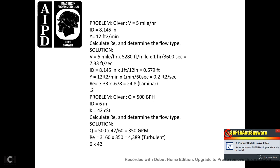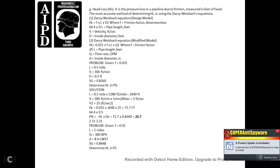Problem: given 500 barrels per hour, ID 6 inches, 42 centistokes. Calculate and determine the flow type. The solution: the quantity, 500 barrels per hour, times 42 over 60, converted, is equal to 350 gallons per minute. 3160 times 350 is 4,389. Turbulent. 6 times 42. Alright, this keeps going on.